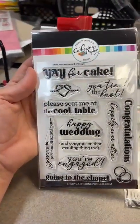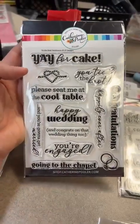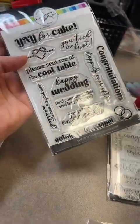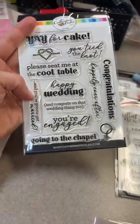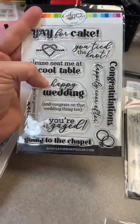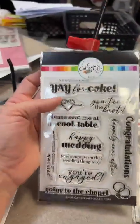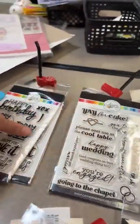Next one is called Tie the Knot Sentiments. "Yay for cake." "You tied the knot." "Please seat me at the cool table." "Happy wedding." "You're going to get married." There's the little "going to the chapel" at the bottom. "Happy wedding," and congrats on that wedding thing too. "You're engaged." "Happily ever after." "Congratulations." Some little rings down there. So cute one here, Tie the Knot Sentiments. I've got 1 of that one available.